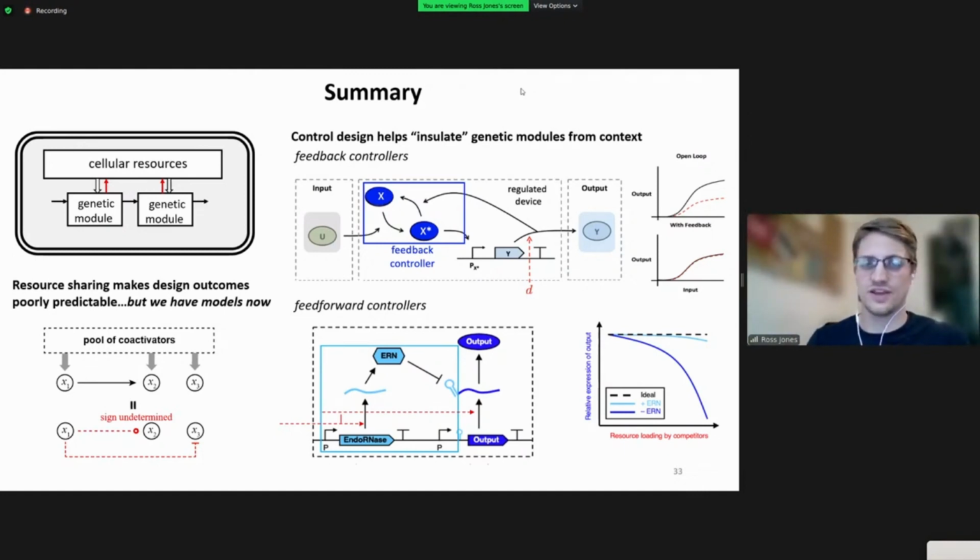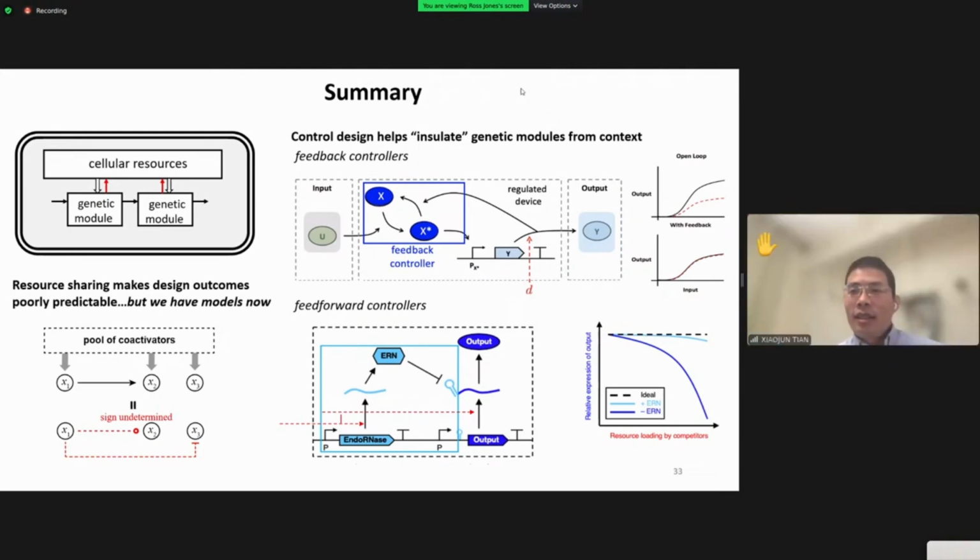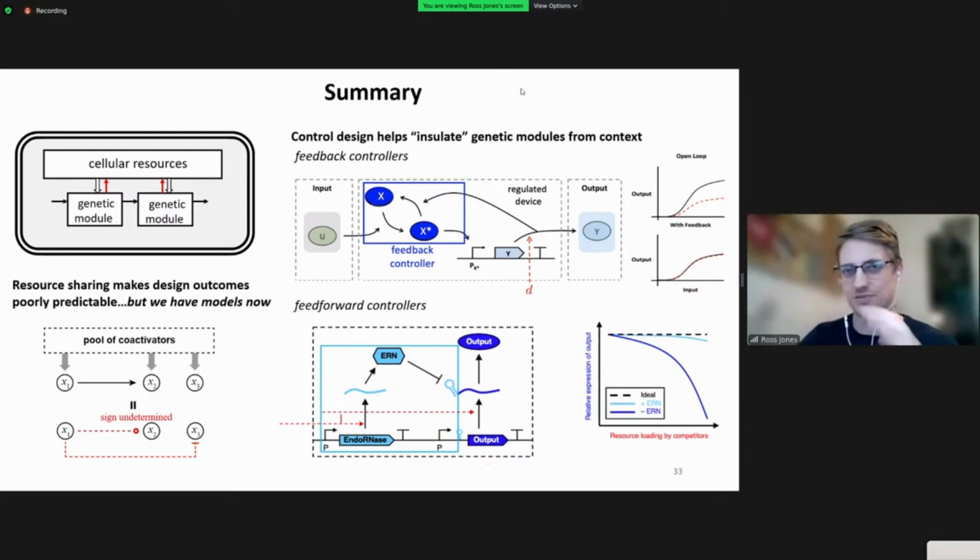But in the feed-forward control case, our design wouldn't necessarily work for ribosomes. It might work for ribosomes. I have to think through this for a second. So technically, the endoRNase production is dependent on ribosomes. The output is dependent on ribosomes. So I think if the ribosomes are depleted, it should work for them as well. But it's a little bit trickier because the output is being expressed downstream of the action of the endoRNase, right? So the endoRNase regulating the output will also affect the ribosome usage. And so it gets to be a little bit more tricky.